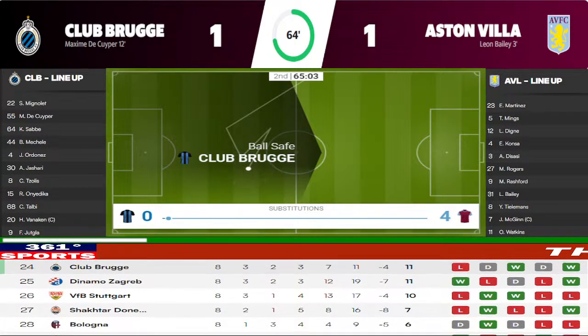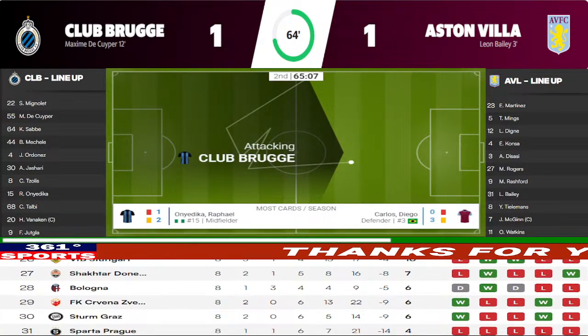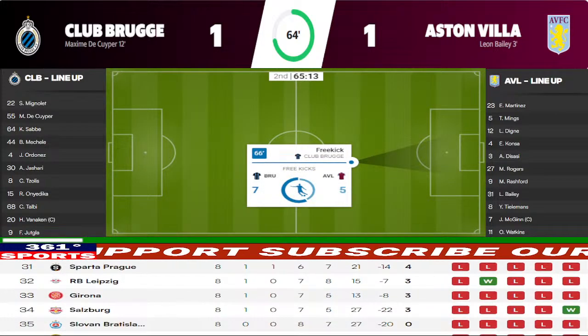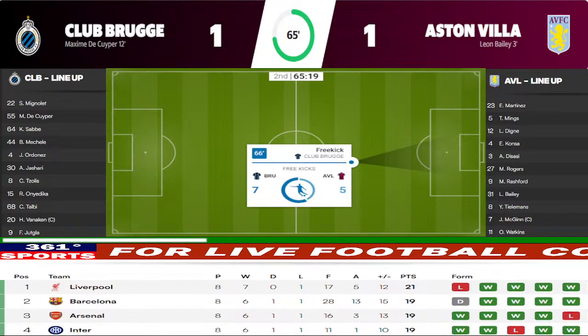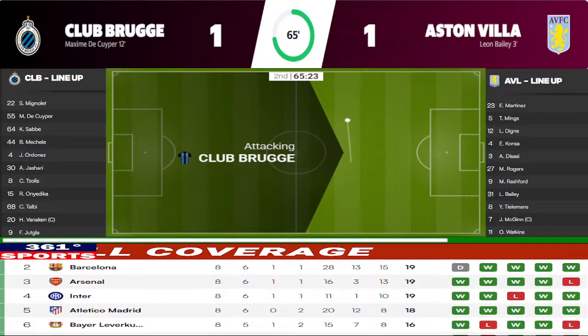Cash now on the right hand side of this back four for Villa. Konsa and Mings still the two centre halves. Lucas Digne on the left. It's Rogers pressing on Onyedika, who can get one forward, and it's a nice ball into midfield. And Tzolis turned away from Ramsey. The referee will just wander across and have a little word to the substitute.